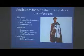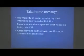So this is my approach to antibiotics for outpatient respiratory tract infections. It's similar to the movie The Good, the Bad and the Ugly. The good: amoxicillin clavulanate, azithromycin, clarithromycin. The bad: they'll do the job, but they have some problems. Respiratory tract fluoroquinolones like moxi and levofloxacin. And the ugly: older quinolones and all cephalosporins. So, antibiotics greatly simplified for you.